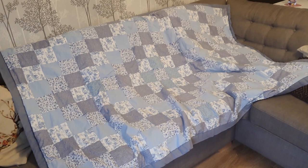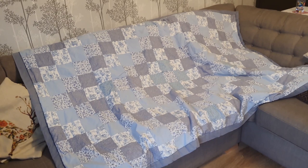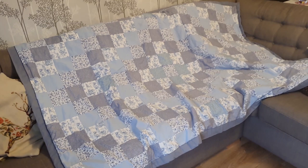Right, excuse the noise in the background. Arthur is building a train track, which I'll show you in a minute. But this is another blanket that had been hidden away. Although I say hidden away, it wasn't really hidden away because we use it really, really regularly. It lives pretty much folded up on the sofa for the kids to snuggle under.